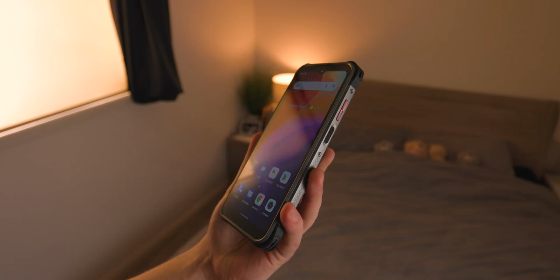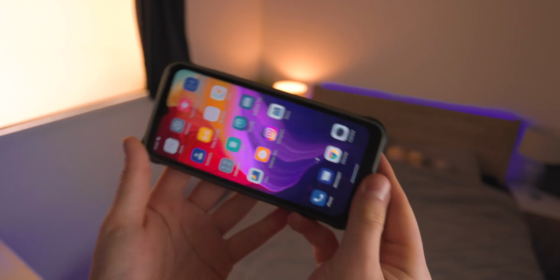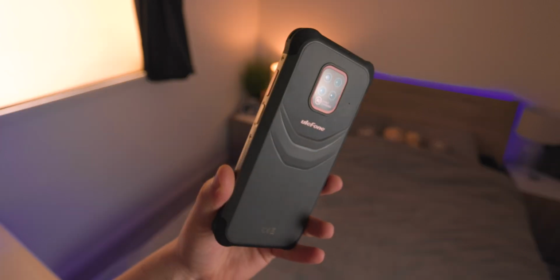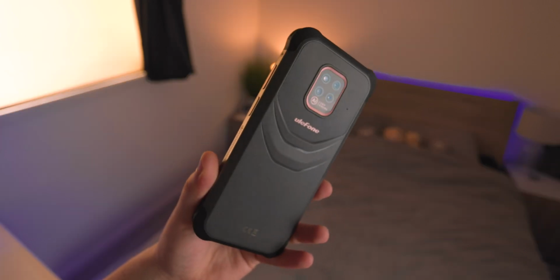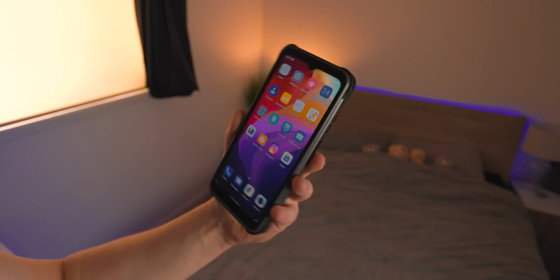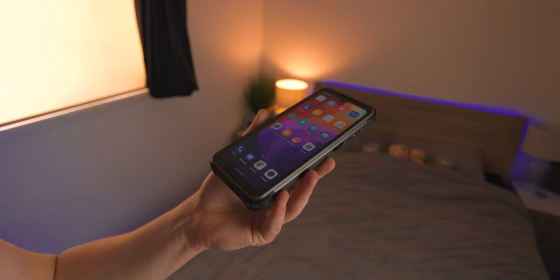I feel like you could actually throw this thing out of a window, like top of an apartment block building, and it's probably not even gonna get a dent on it. It's got these TPU rubber bits that stick out in the corner, so that's gonna help with the impact whenever you drop this thing. It's got tempered glass on the front. The whole side rail is metal. I'm not too sure what metal it is, but it feels very durable.